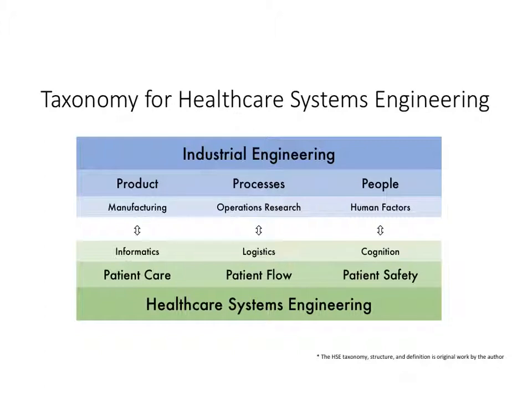Now, what about healthcare systems engineering? Well, how can we connect those two? Well, I would argue also that healthcare systems engineering broadly could be broken down into patient care, patient flow, and patient safety. So we have three P's of healthcare systems engineering, kind of like we have three P's of industrial engineering. In patient care, informatics becomes very important. How are we able to interpret data to improve the care of patients? Patient flow, take a look at logistics, inventory, etc. And then patient safety, looking at cognition, but also physical safety.